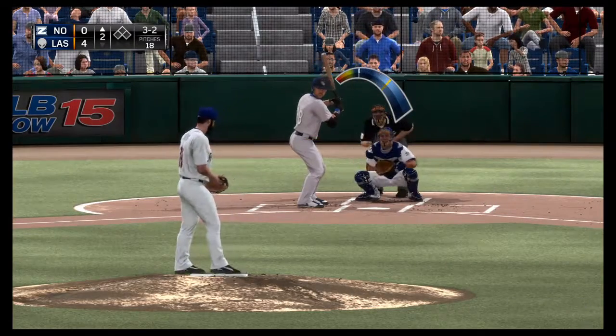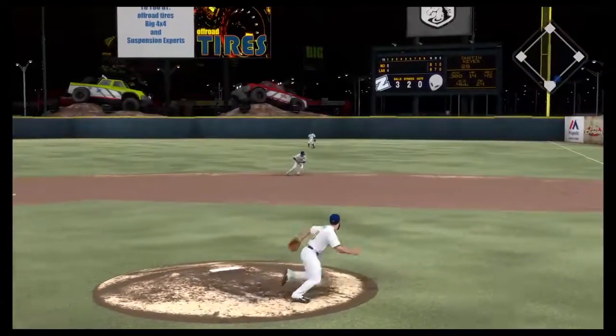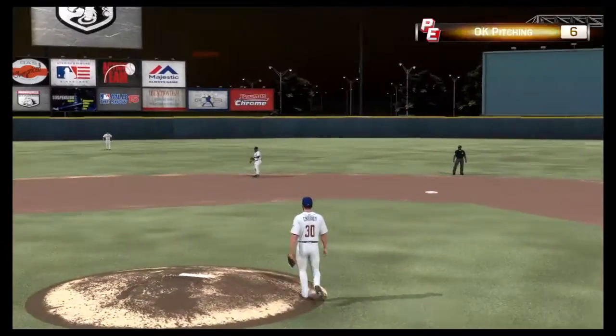Here's the 3-2 pitch. Swing and a ball hit hard on the ground towards second. Throw to first will be in time, and there's one gone here to start the second.